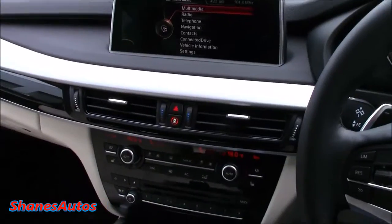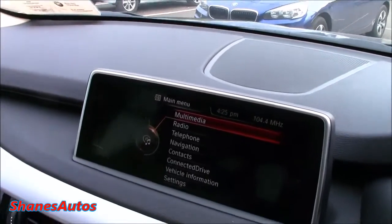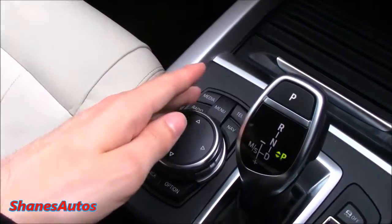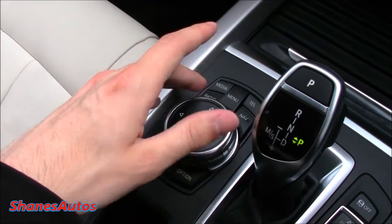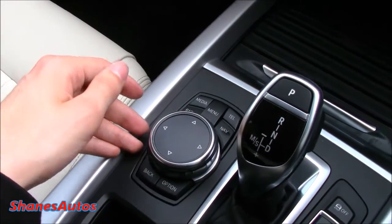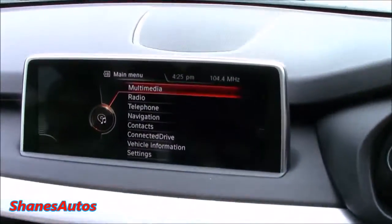And of course this car does have the iDrive system, with a very big screen as well, excellent in size. And then down here you've got your main iDrive controls. You've got the main dial here for scrolling and selecting, and then a few buttons here for the radio, the telephone, and the main menu. So we'll just go through it quickly.